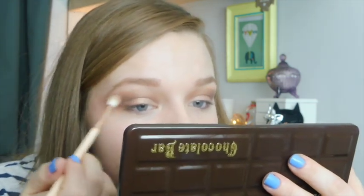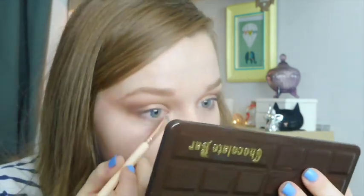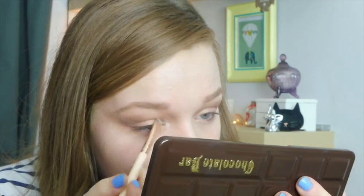And finally, I'm going back in with the Copper is King colour from my Zoeva palette, and I'm just going to blend that more over the top of my crease just to re-intensify that. I took some of the Marzipan shade to highlight the inner corner of my eyes. And then moving on to my face, I'm going to come back to the eyes in a bit.